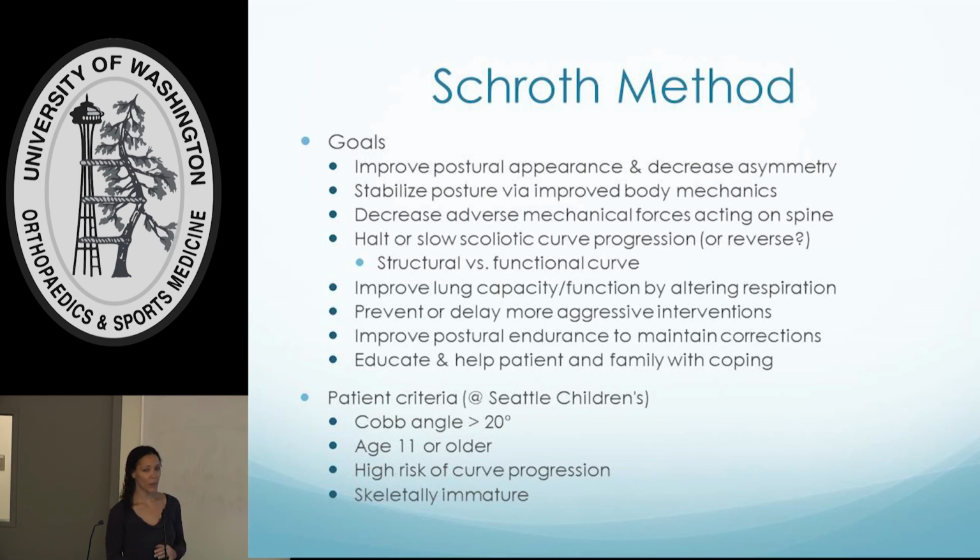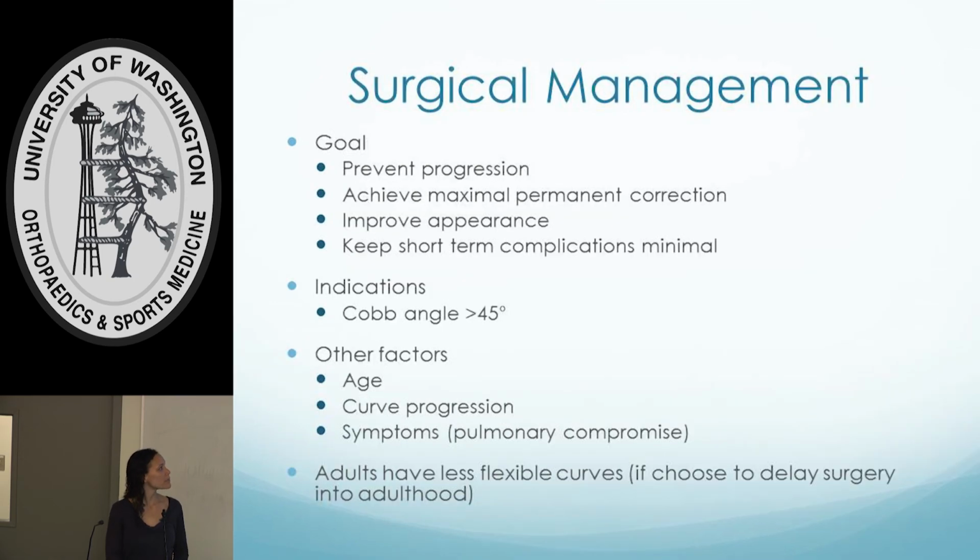And from our physical therapists, I've been told that they feel like their patients are having minimal progression, and some of them they actually feel like have had a little bit of improvement. So I think it's something definitely to consider. The criteria that we use for people to be considered are curves that are greater than 20, if they're 11 or older, and if they have a high-risk progression, and if they're skeletally immature. So certainly something that if you see, then you can have them seen for that as well.